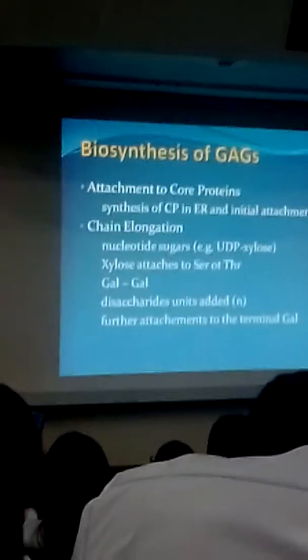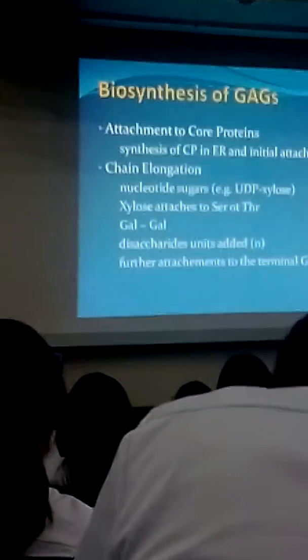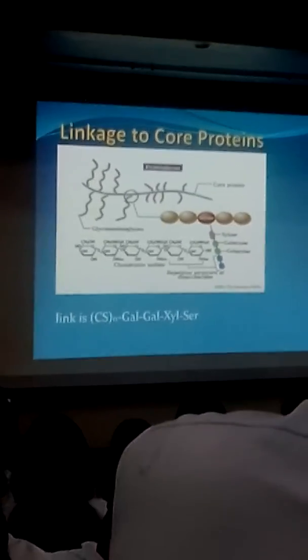Synthesis of core proteins in the endoplasmic reticulum. That's in Harper's anyway. Then chain elongation, and see that? The serine residue. There's a xylose, two galactoses, and then the disaccharides, repeating, repeating, repeating. What's the average length of the GAG? How many repeating units? Hundreds, thousands, millions? Then chain termination and post-termination modification.